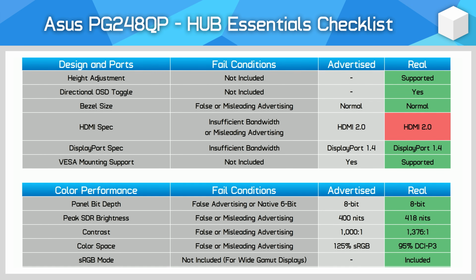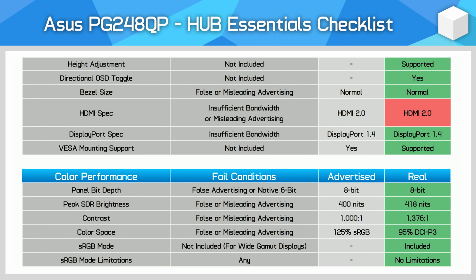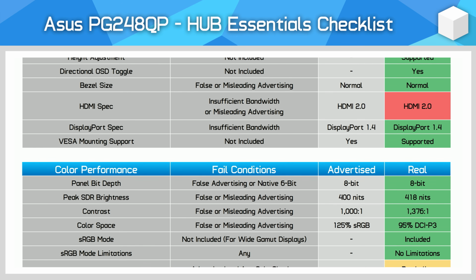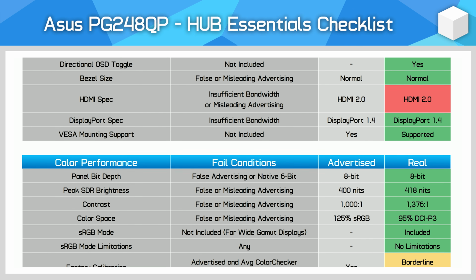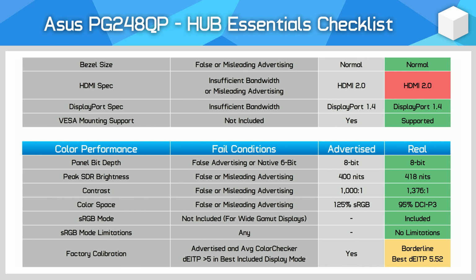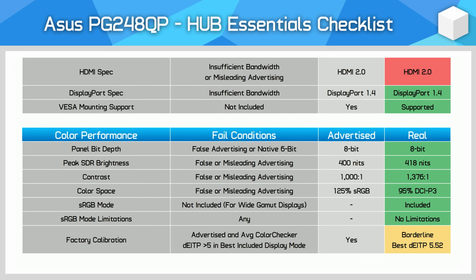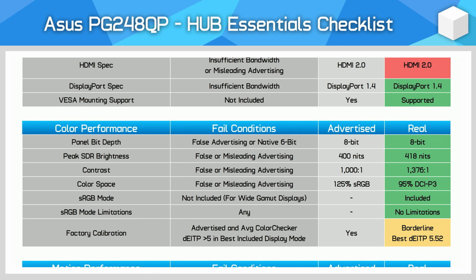Final section of this review is the Hub Essentials checklist. Asus generally advertise this monitor pretty well, although including HDMI 2.0 instead of 2.1 is annoying. The color performance specs are pretty good, although advertising a 0.2 millisecond response time is a bit misleading despite this being a very fast panel, as on average the display is more like 2 milliseconds.